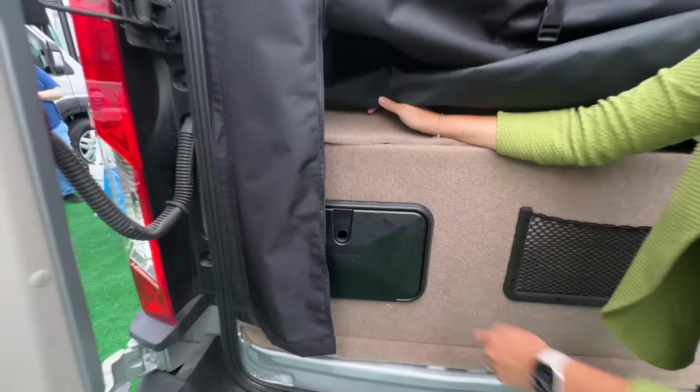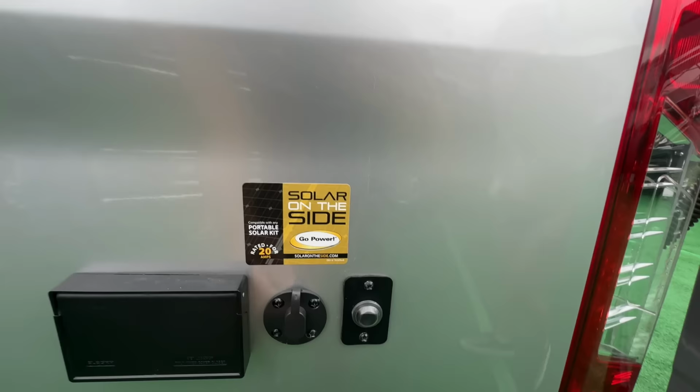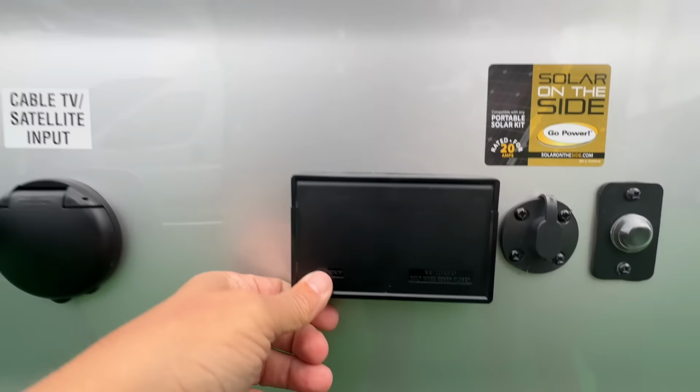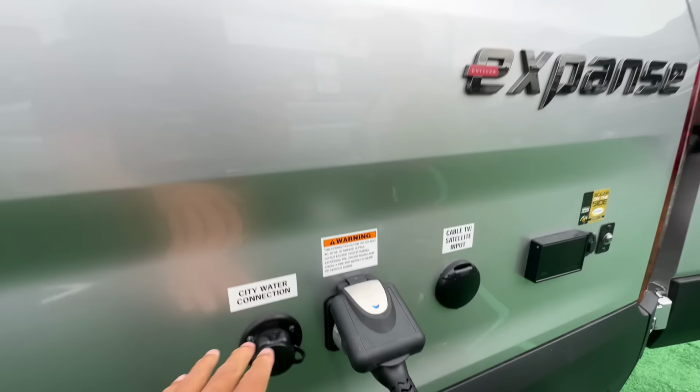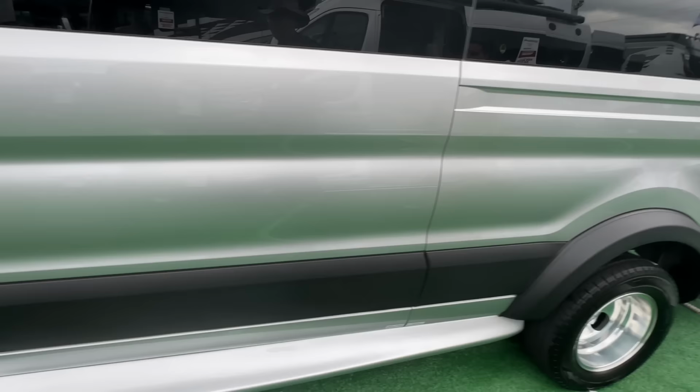Clearly you've got your hitch, all of your electronic connectivity. And then off the back, you see you've got this really nice logo that's on here, Expanse. And then look what they've done. They've got everything already here, your solar. You've got all of your 110s. You've got your cable, power, city water, all of this built right in the side. Obviously your generator down below. Dualies again, and this is an all-wheel drive, which is really nice if you live in the north and you got snow and those kind of things.